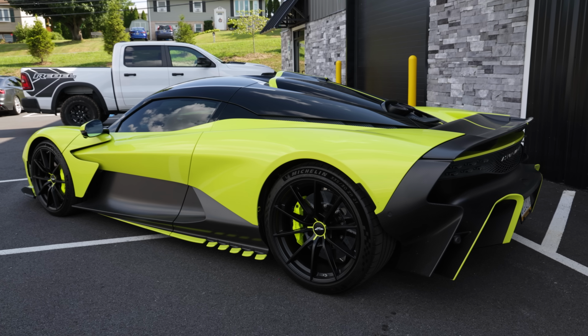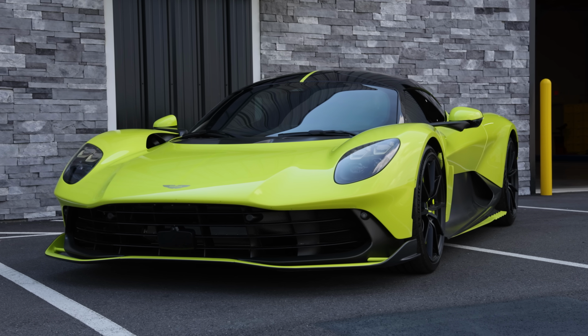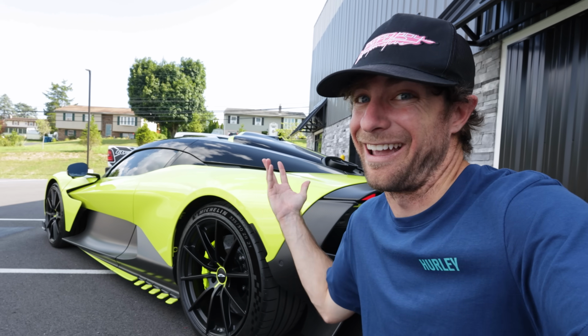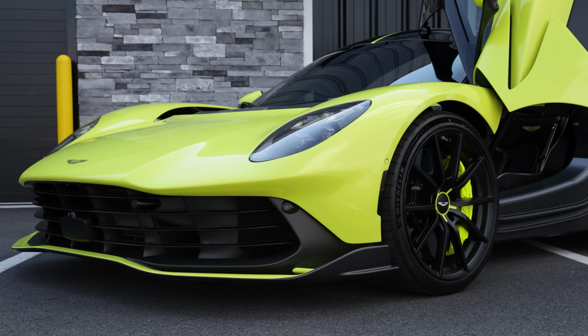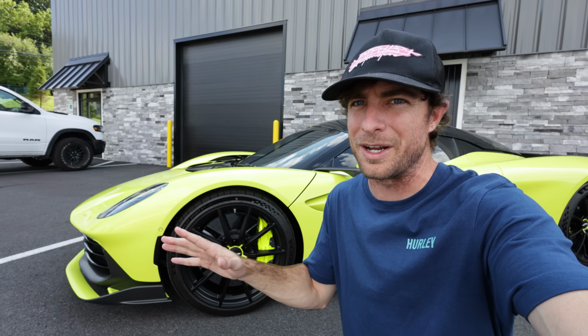It also has 3 electric motors. So yes, this is a performance hybrid supercar. I guess you could say hypercar at this point. Now, this car was actually designed by Adrian Newey. And if you don't know who that is, totally fine. You gotta be an F1 nerd.